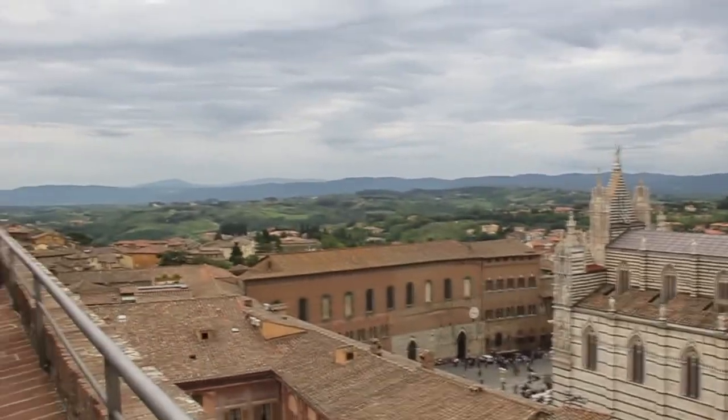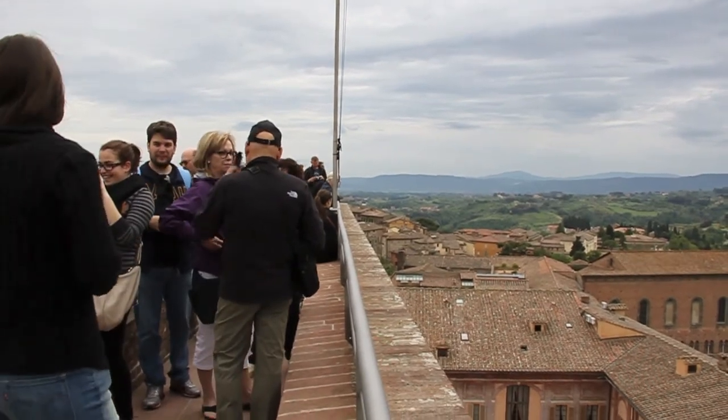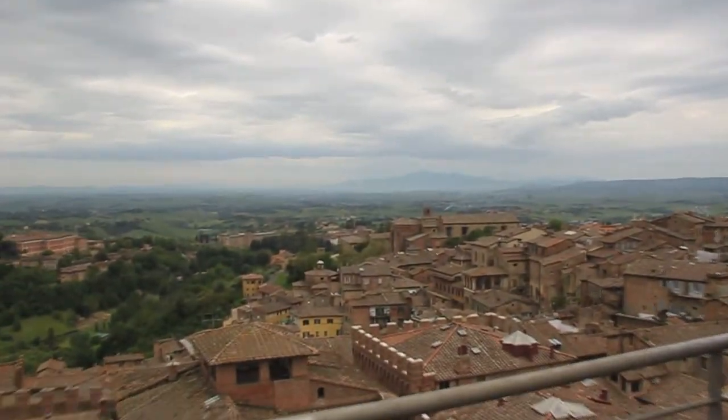There's the cathedral. Here's the arch. It's a bit grey, but you can see a long way. Visibility's not bad. See all the way to the mountains.